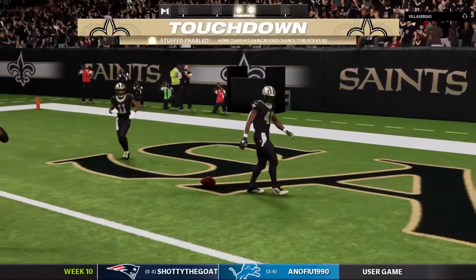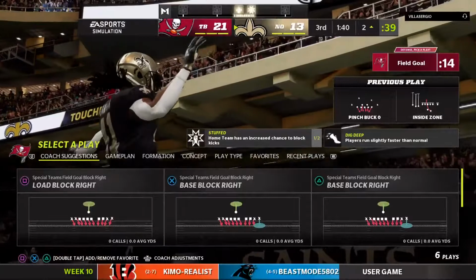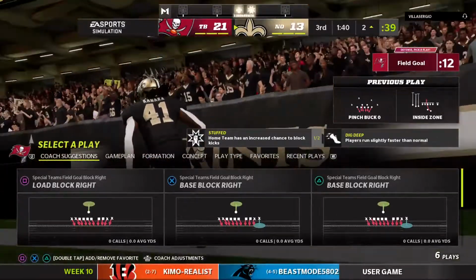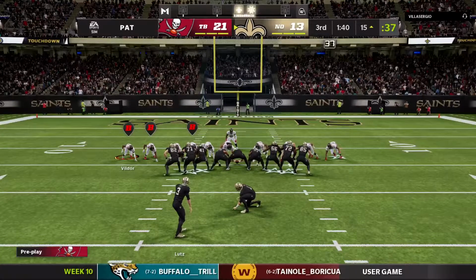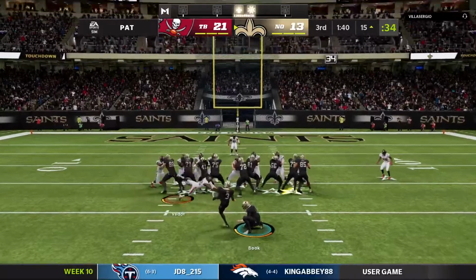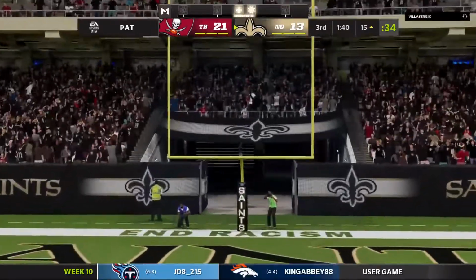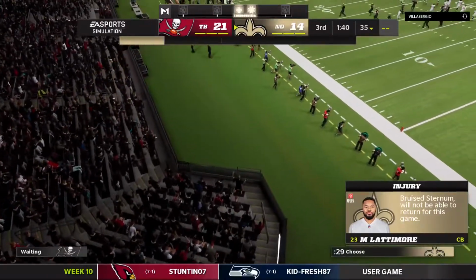Touchdown, New Orleans. Alvin Kamara, his 11th touchdown of the year. And the Saints take advantage of field position on the turnover to cash in for 6. Lutz good on the extra point. And that'll cut the lead down to a touchdown.